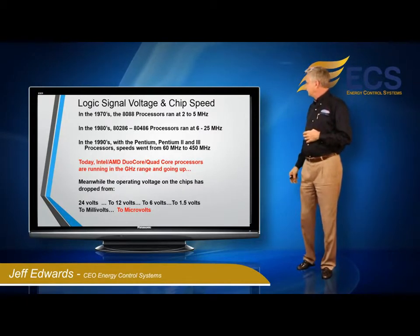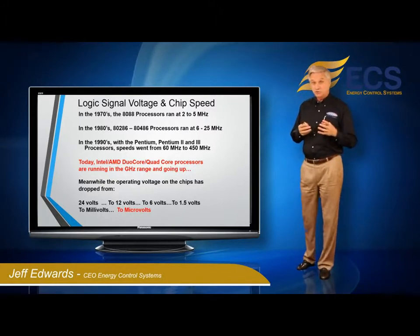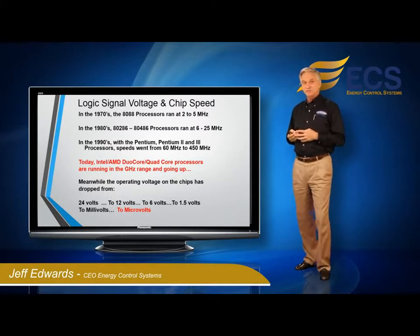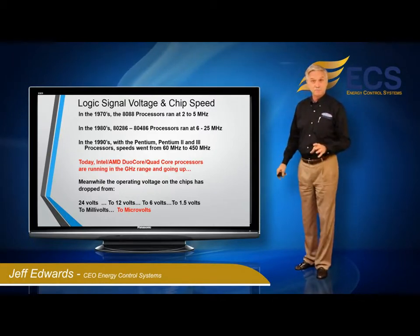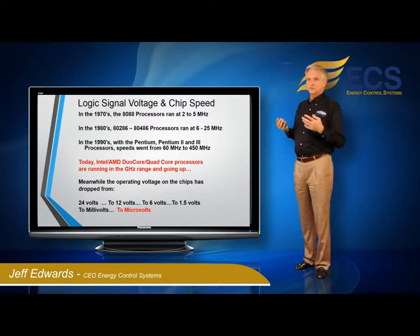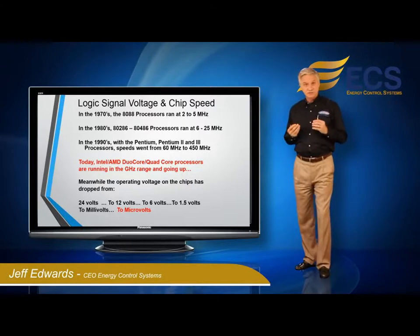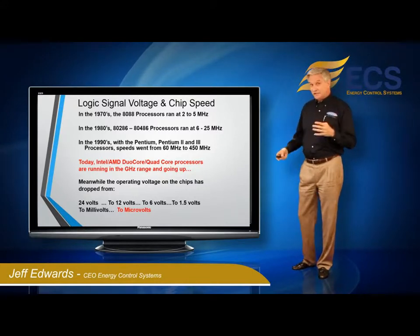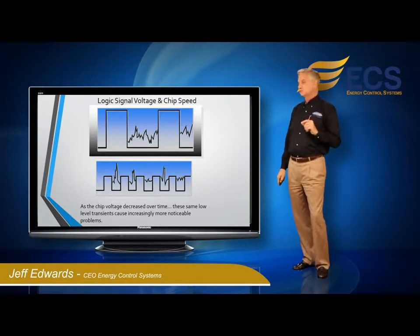As we look back into the 70s and 80s, we see the microprocessors were operating in the low 10, 25, 30 megahertz. I recall when we began our company in 1987, we had a 25 megahertz system with a 40 megabyte hard drive. Now, our cell phones have more than that. Now we're operating with quad core processors in the gigahertz range and higher. It's very difficult to even keep up with the speeds these days. At the same time, the operating voltages on these chips and microprocessors have steadily decreased from a high voltage of 24 volts down to the microvolt level, thus increasing the necessity for a tighter tolerance on the sine wave.